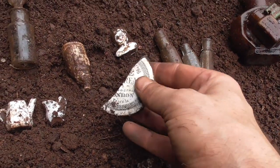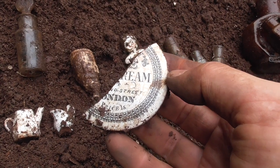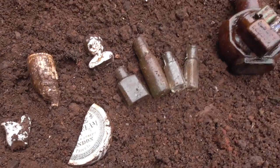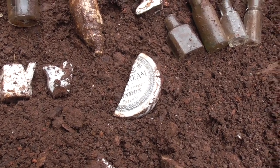Almost found a full pot right at the end. Bond Street. What sort of cream is this, Tim? A little bit Atkinson's cold cream. Oh, cool. Atkinson's cold cream. A 1 shilling version. Yeah. That's really nice. Wish it was complete. One day we'll find one complete. I have done previously, so it's not like I've never found one before, but I don't think I've found one on this channel yet, but there we go.